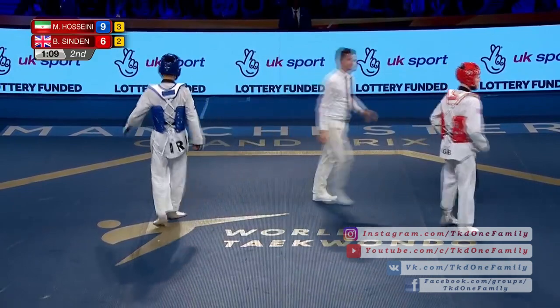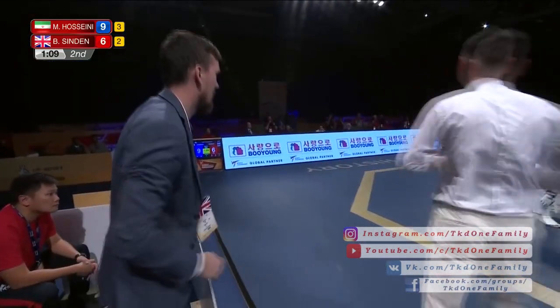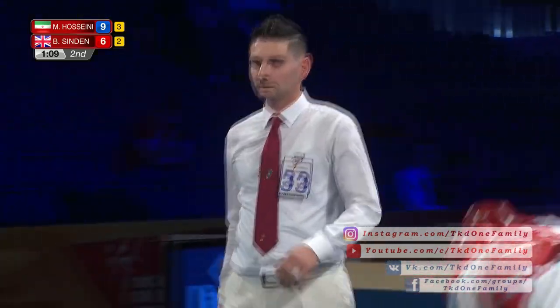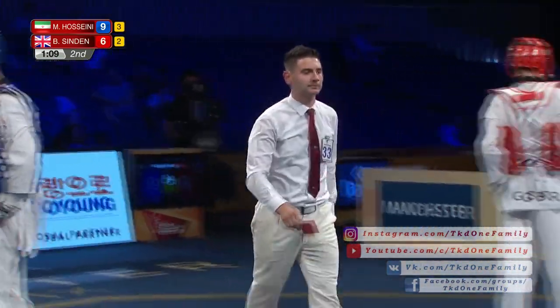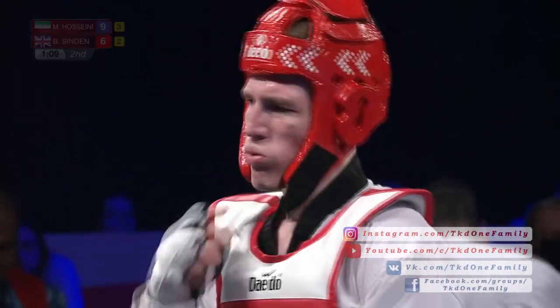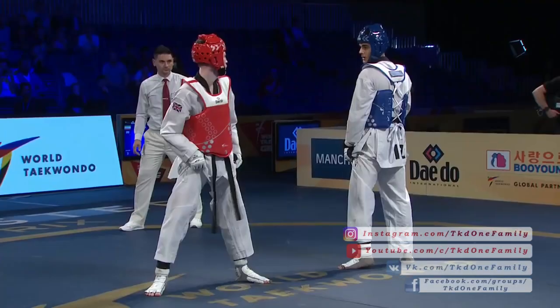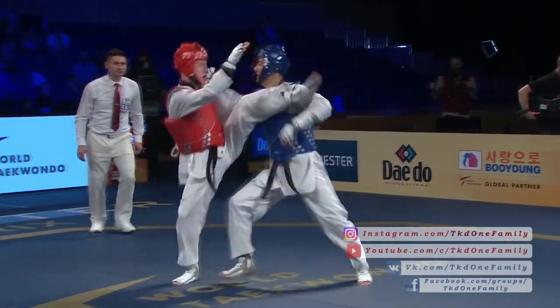I think he probably gave the wrong warning there. Yeah, I think that's a fair shout. Martin Stamper agreeing with you. Gamjung given against Great Britain, which of course is a penalty, but it looked like a push from Mirhashem Hosseini, so Stamper's played his cards. Has he played his cards right here?